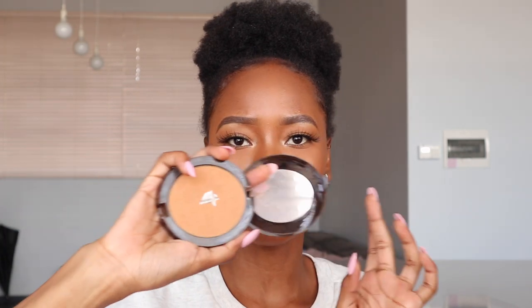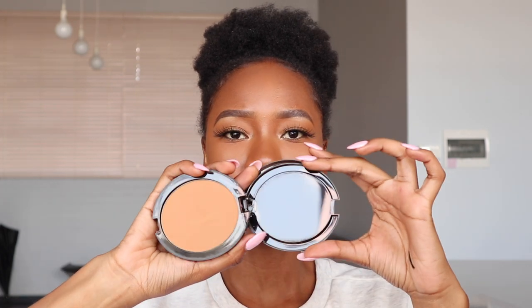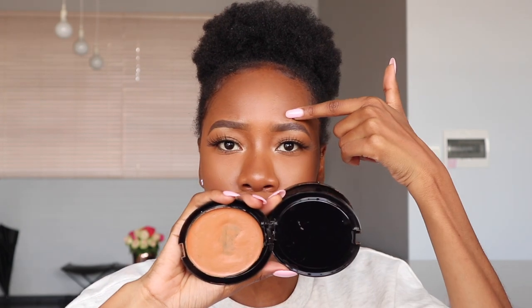Then my next favorite one is, it's a bit faded so you can't see, but this is the Black Opal Lasting Compact Powder. It comes in three divisions. Let me show you. This is the first powder, and then the second level is powder again, and then the last level is a sort of concealer slash foundation, and I use this to carve up my brows on top.